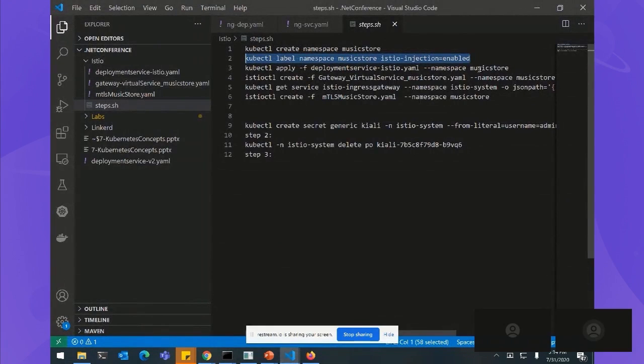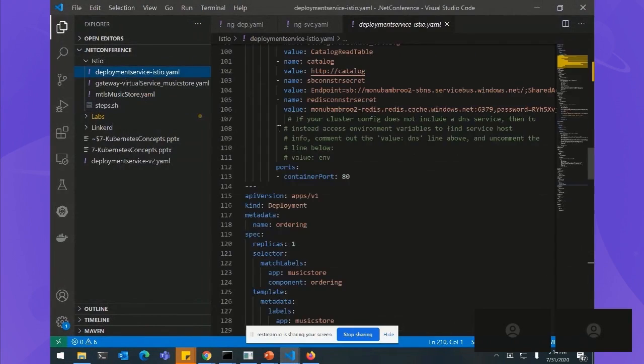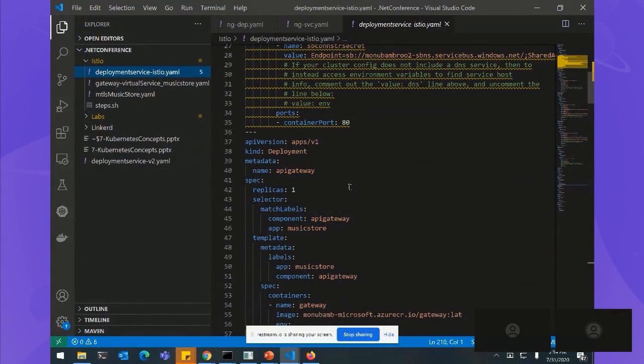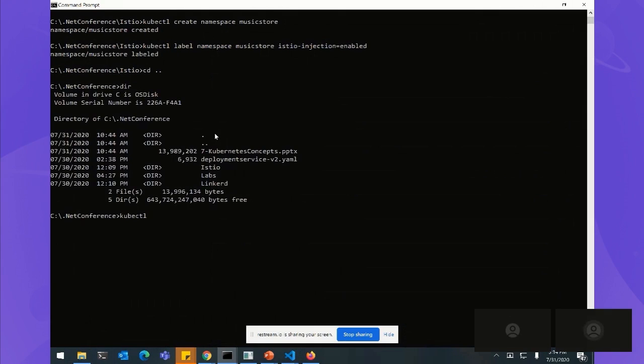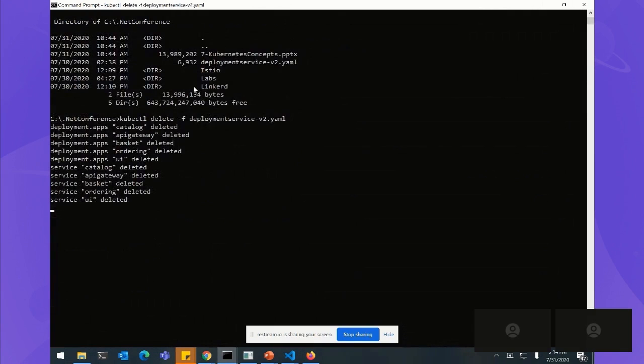So next thing I am going to do is deploy our Music Store application. And here's the Music Store application deployment YAML, very much consistent with what you saw when we ran it standalone. Before that, I don't want to get into resource contention. Let's delete our earlier application, which was deployment v2. Give it a second here. UI has a load balancer, so sometimes it may take time to bring that load balancer down or scale it down. Let's just, yeah, I think it's done. If I do get pods, there's still ngdev, that's fine.